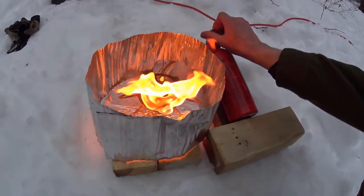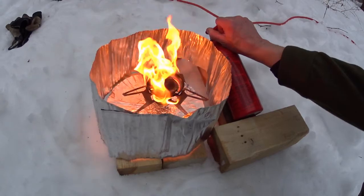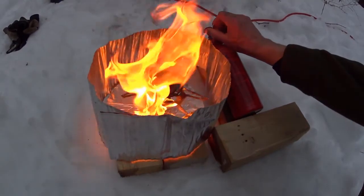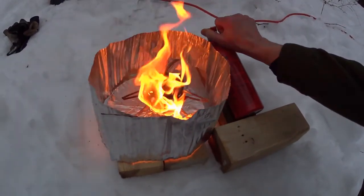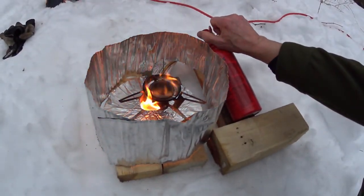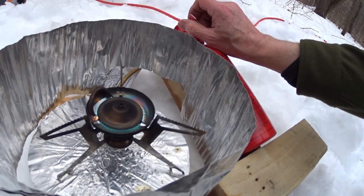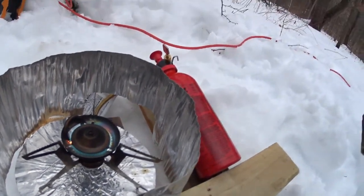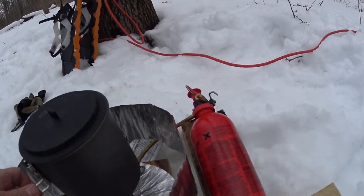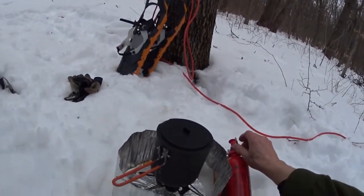As that flame burns down, it'll take about another 30 seconds here for this flame to burn down. Here we go. Get that nice hot blue flame going there. Get our pot on the water. Our water boiling here. This thing can boil like you can't imagine.